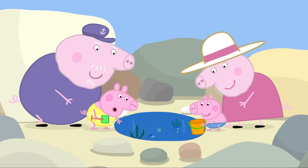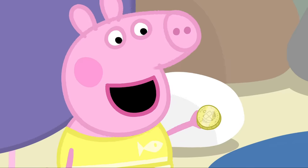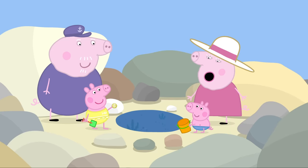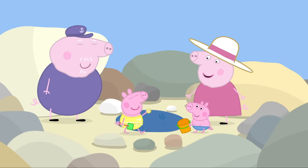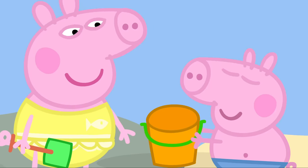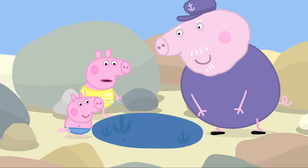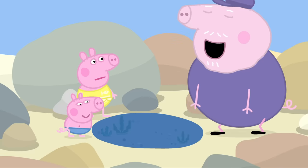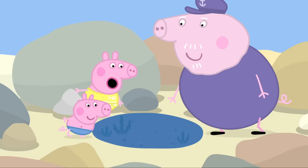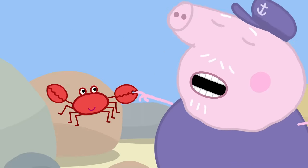Ooh, I can see something glittering. It's a coin. Wow. Maybe it's a pirate's treasure. Ooh. Let's make a collection of all the things we find. Yes. We'll put them in George's bucket. What surprise is waiting in this pool? There's nothing special in this one. Ho, ho, ho, ho. There's always something, Peppa. Look closer. Ooh, there is something. Yes, it's a crab.